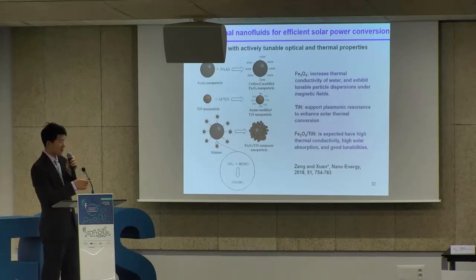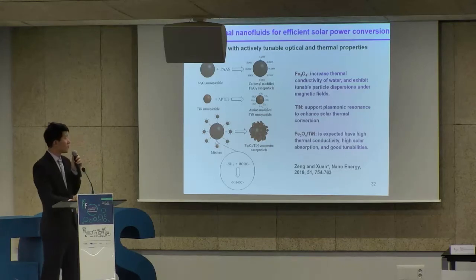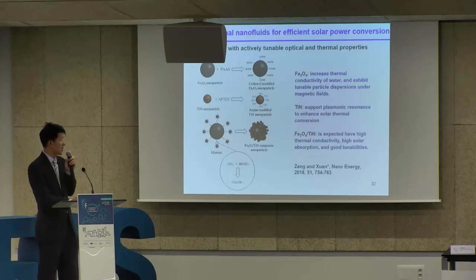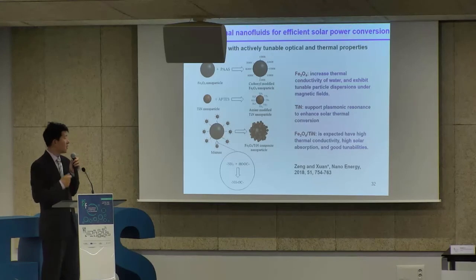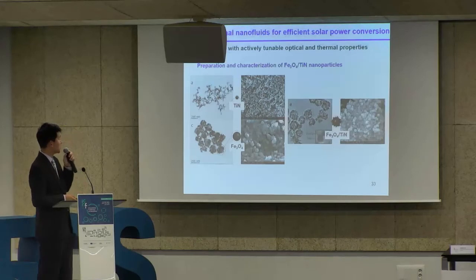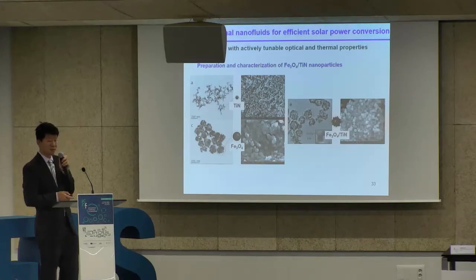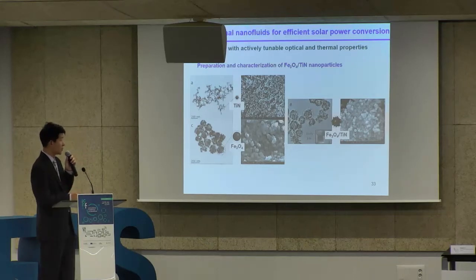And we use titanium nitride particles to enhance the solar thermal conversion. These hybrid particles are expected to have high thermal conductivity, high solar absorption, and good tunability. So this is the fabrication and the characterization of these hybrid nanofluids.